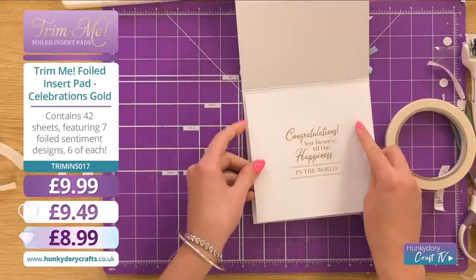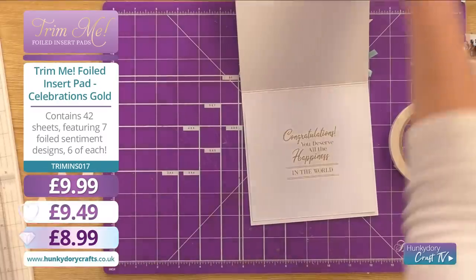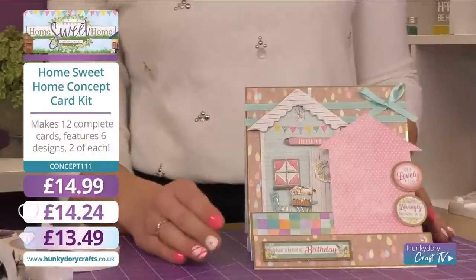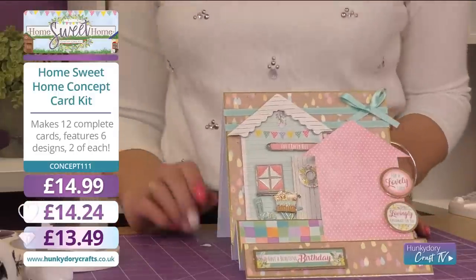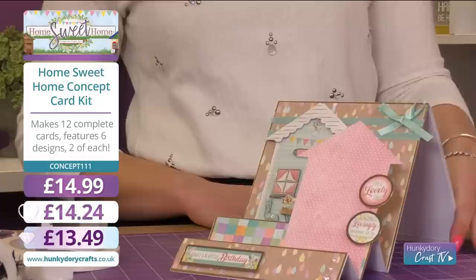Okay, so congratulations with that beautiful gold foiling. Let's finish it off in style. And then let's get our steps up, shall we? Gorgeous! Absolutely stunning. It's the colours that make it for me on this one. It is. Beautiful. Thank you so much, Rebekah.